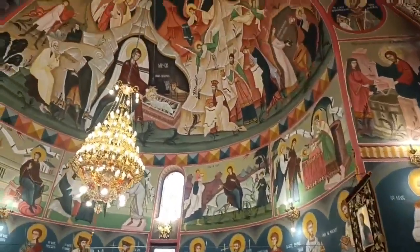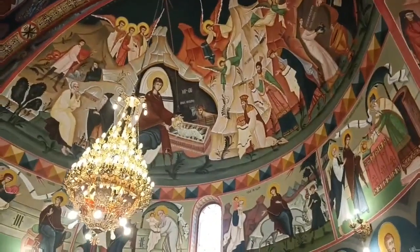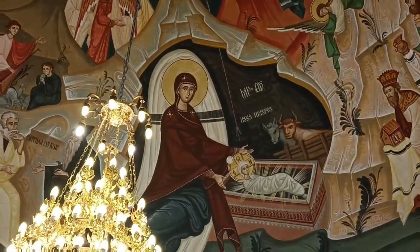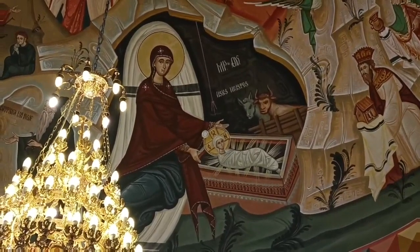Here, for example, we have a big icon of the birth of Jesus Christ. You can see Christ in the cave. It's because of my gimbal, Tony, and I'm sorry, I have to buy a new one.